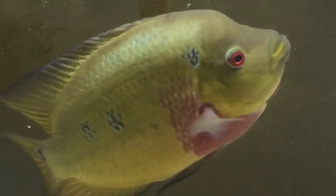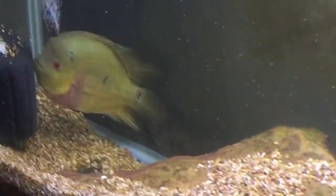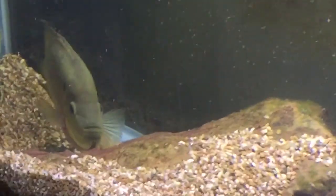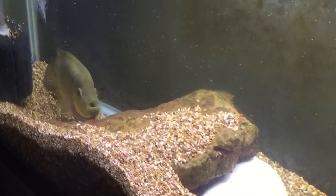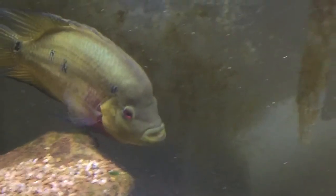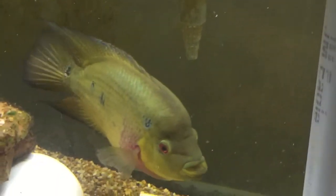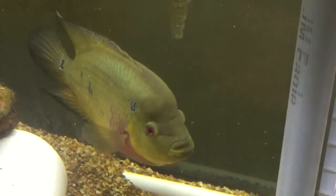This is my male Trimac, looking just as pretty as ever. He's got great markings, beautiful red on the gill plates. This is a special fish to me because this is one I actually produced in-house off a previous pair that I had. But he's doing really well. His female's hiding in the PVC tube there, but she's very thick. I'm hoping that they're going to spawn here in the near future. But I just wanted to give you guys a quick view of him. Very beautiful fish. I don't think the video does him any justice. Very nice specimen as Trimacs go.